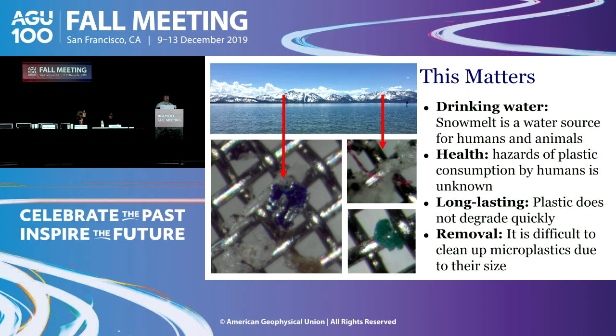Because these particles are plastic, they're going to be long-lasting, and they're not going to really exit the environment on their own. And for us to go in and remove all of these microplastics would be very difficult, since they're so small and spread out so widely.